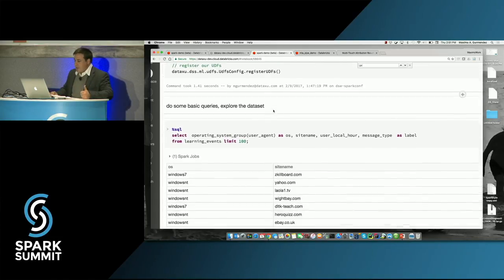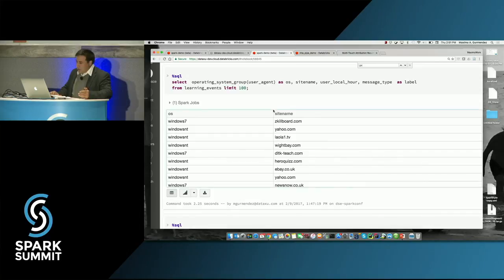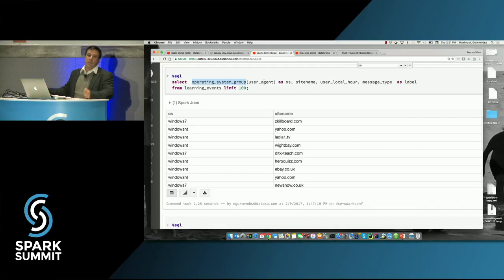Then we'll choose some of the features that we want to pick for our model. This is not real, of course, it's a very minimal example for this demo. But suppose we want to choose the operating system, the site name, and the user local hour of previous ads or impressions, as Saket mentioned, that we served in order to predict the probability of this ad having a positive action or a positive signal, as Saket was referring to. Look in this case how we use a UDF, a user-defined function, in order to retrieve the operating system given the user agent. We extensively use UDFs for feature engineering. We found them very, very useful.